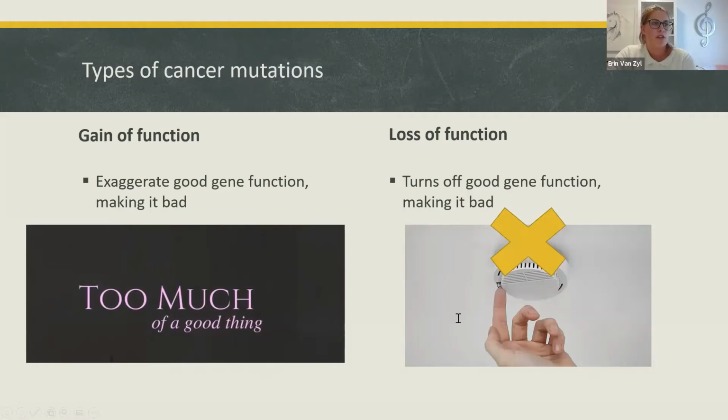We also have loss of function mutations, which is when good gene function gets turned off. So loss of function mutations that lead to cancer commonly occur in a class of genes called tumor suppressor genes. These genes, the best studied example being the p53 tumor suppressor, are expressed in cells and help to prevent uncontrollable cell growth and the formation of cancer cells.